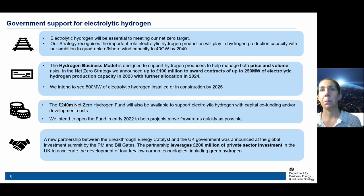So one is a hydrogen business model. Something we recognise is if you're a hydrogen producer in the UK, you may be worried about the price that hydrogen will secure, particularly compared to higher carbon counterfactuals. You may also be nervous about the volumes that you can sell, and the hydrogen business model has been designed with those risks in mind to help manage the price and volume risk for hydrogen producers.